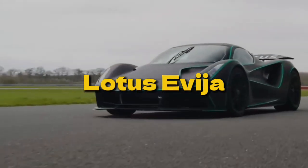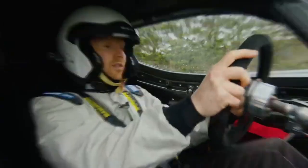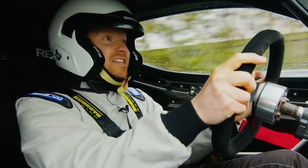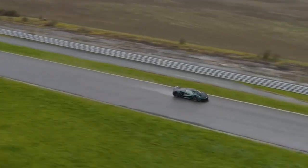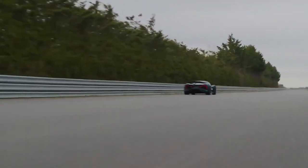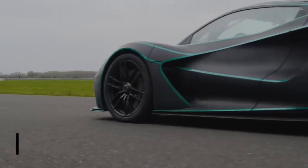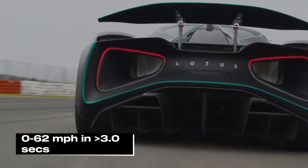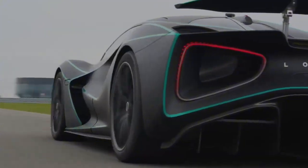Let's talk about that electric setup. The Evija is packing a whopping 1,972 horsepower. Yeah, you heard that right. 1,972. That's the kind of power that'll make you feel like you're strapped to a lightning bolt. And when it comes to acceleration, this thing is in a league of its own. It can go from 0 to 62 miles per hour in under 3 seconds. That's the kind of speed that'll make your face feel like it's peeling off.